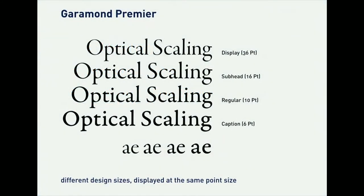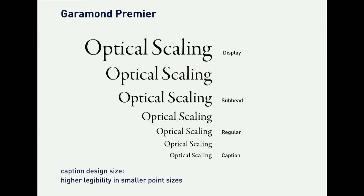So this is Garamond Premier. We have all the sizes at the same size. This is for display, for subhead, for regular, for caption, and this is what it looks like when it's all the same size. So the typeface for smaller sizes is thicker. And this is the reason why when we take the big size, it looks very elegant, super, super elegant, nice typeface. But it needs to be thicker when it gets smaller.